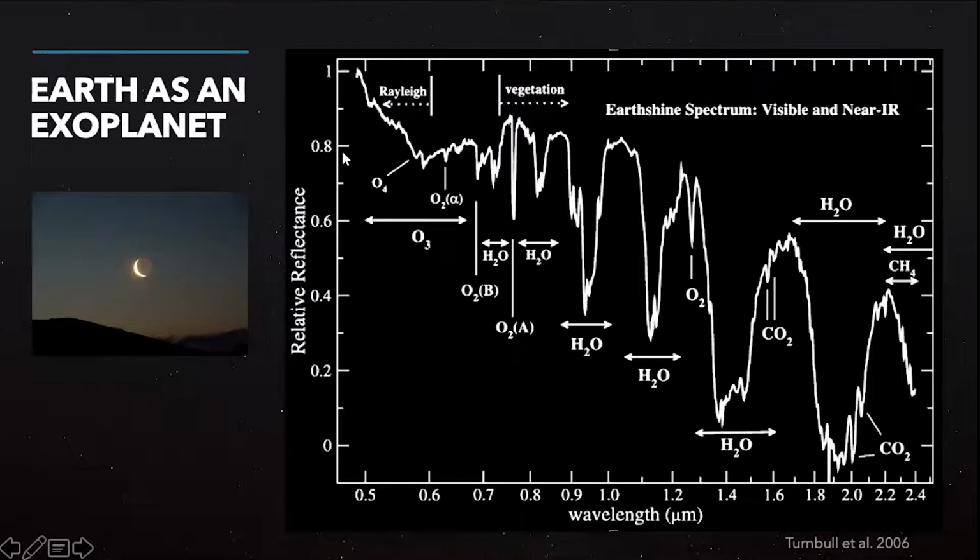And going from left to right, you can see Rayleigh scattering. So if we saw Earth as an exoplanet, we would know that Earth appears blue at visible wavelengths due to Rayleigh scattering from the gas molecules in our atmosphere. There's a big broad feature of ozone here, labeled by O3. We also see other features of oxygen. That's, for our own Earth anyway, our best biosignature gas, as I talked about in the first 2 lectures.